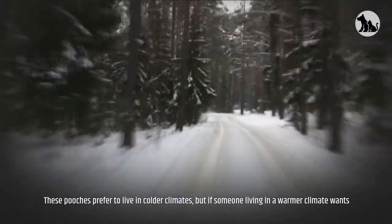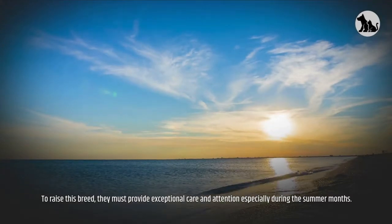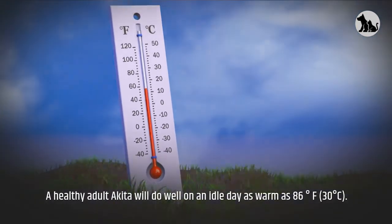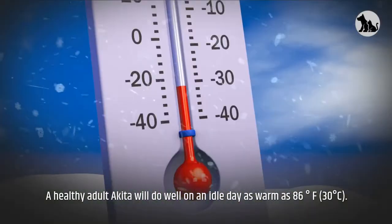But if someone living in a warmer climate wants to raise this breed, they must provide exceptional care and attention, especially during the summer months. A healthy adult Akita will do well on an idle day as warm as 86 degrees Fahrenheit, 30 degrees Celsius.